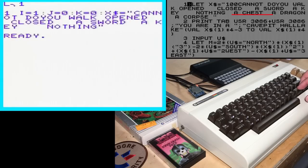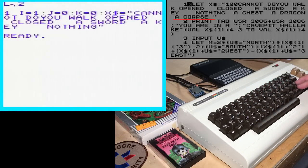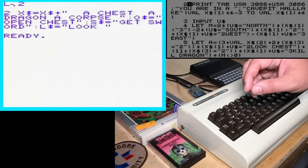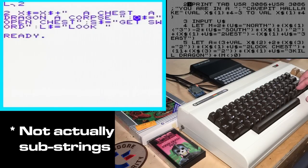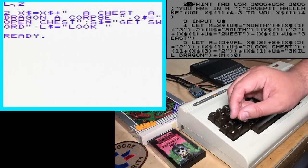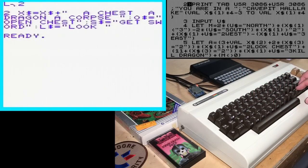And I see that the original Spectrum version includes a number of extra phrases which I couldn't fit into the VIC-20 listing. So I had to let them run over to line 2, and here we are. I initialized the remainder of the string by appending it to the original. And then I also found I had to define some substrings. We'll get into why I had to do that later, but basically because of the difference in the line length, I had to pack some extra initialization here into line 2.